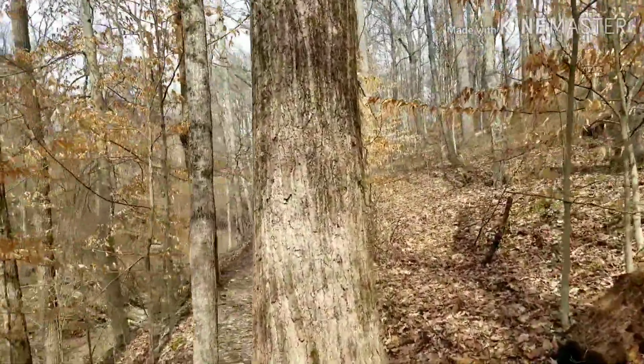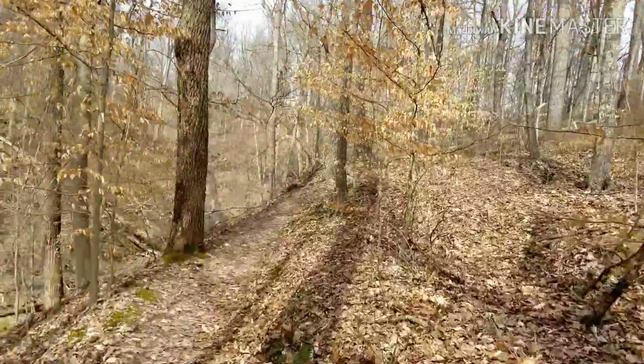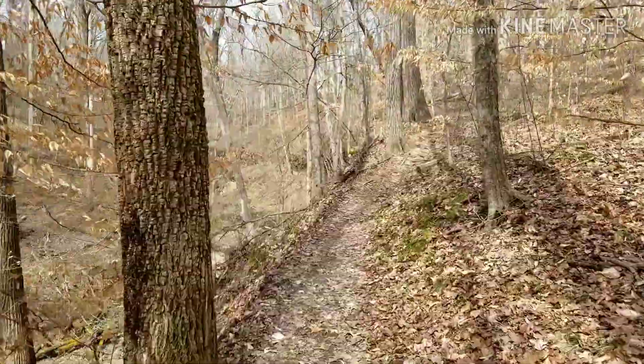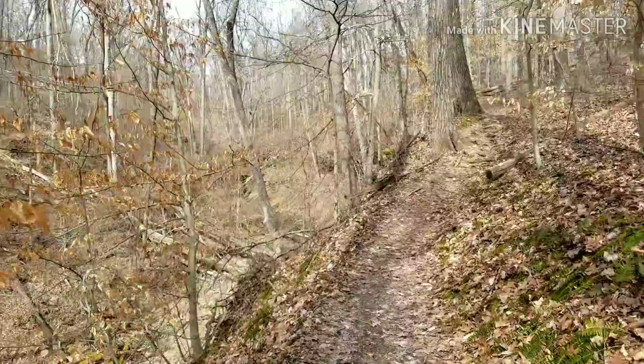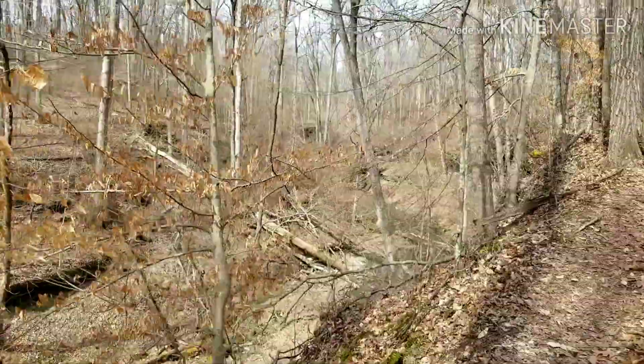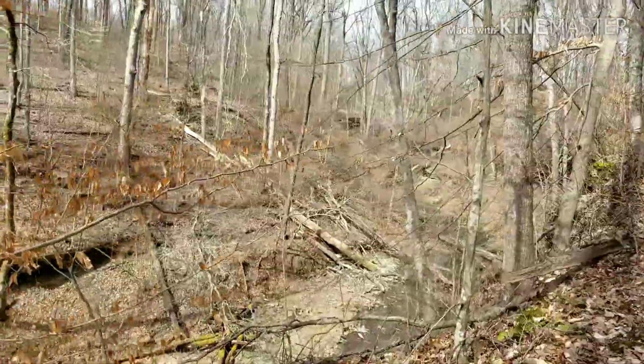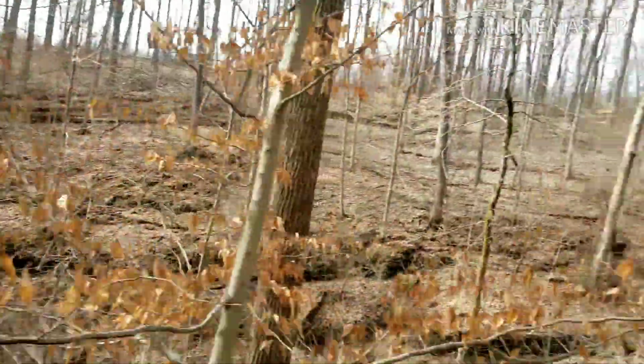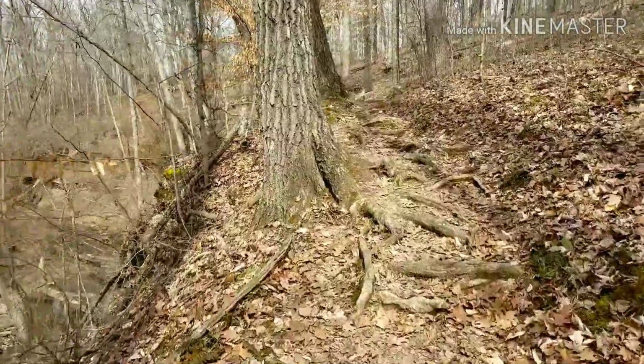Okay. I split off of 7 on this trail. I'm not exactly sure what trail this is, but it's got some pretty views too, so I thought I'd show you. It's kind of swinging back the way I need to go.